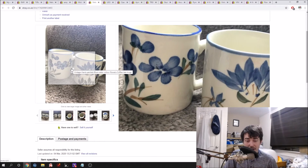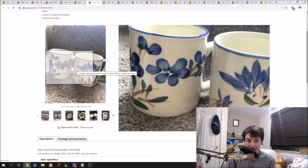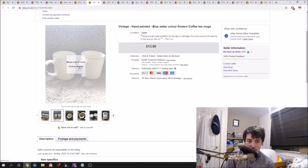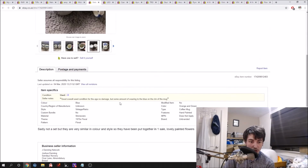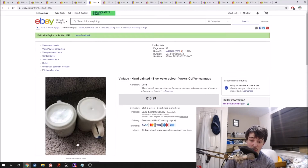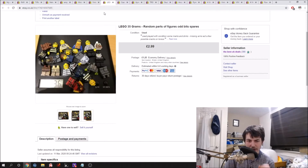These also filler bag, the watercoloured mugs. I thought they were the same when I was going through the filler bags. I thought they were matching. They weren't. They were ever so slightly different. As you can see, one has a curved handle, one has a square handle, and the bottoms are different. Sadly, not a set, but they're very similar in colour and style, so I put them together as one. That went as £13.99 for a filler bag item, so I'm getting quite good at the filler bag.